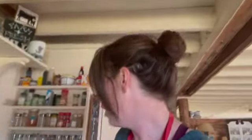And then all you do is continue repeating the process until all of your donuts are done. Now, I like to glaze these while they're still warm, but not super hot. So I'll show you that in here in a little bit.